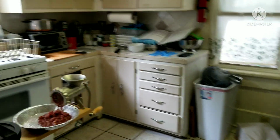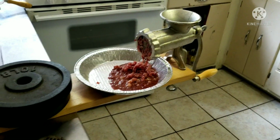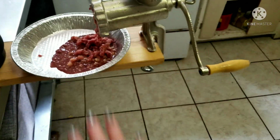Okay guys, so let me show you my setup. So here is the meat grinder. I know, very beautiful setup. It's my dad's, so he set it up like this. We were practicing a little bit with some liver and bone to see how the grinder did, so that's why that's there. That was just a test run for us.